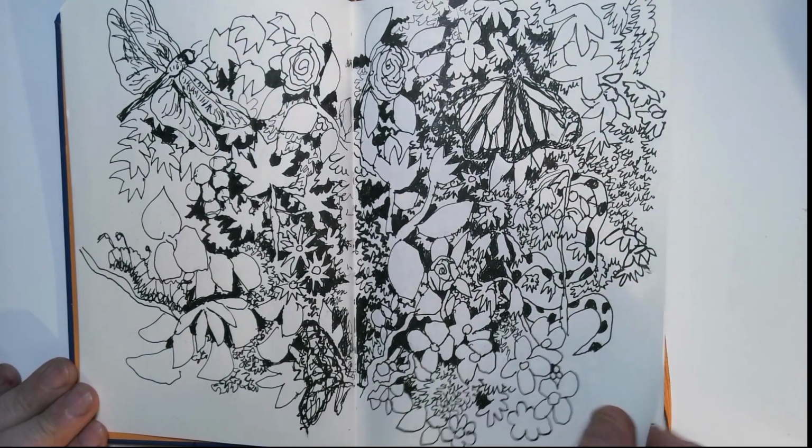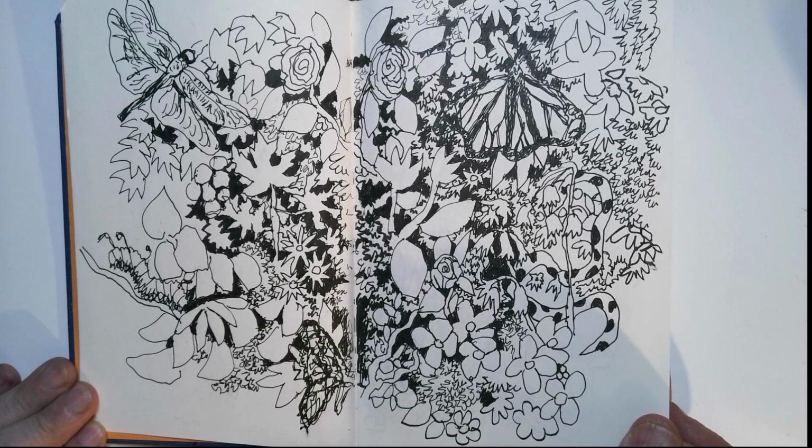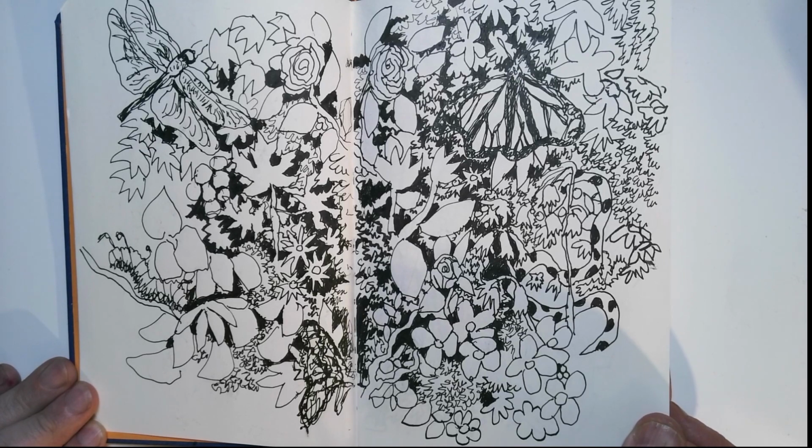So anyway, I'm going to go quickly through this book. The other thing is that I'm one of these people who has been keeping a sketchbook since I was really young, but I never finished them. And this is one of the first times I finished a sketchbook from the beginning to the end. So kind of proud of that.